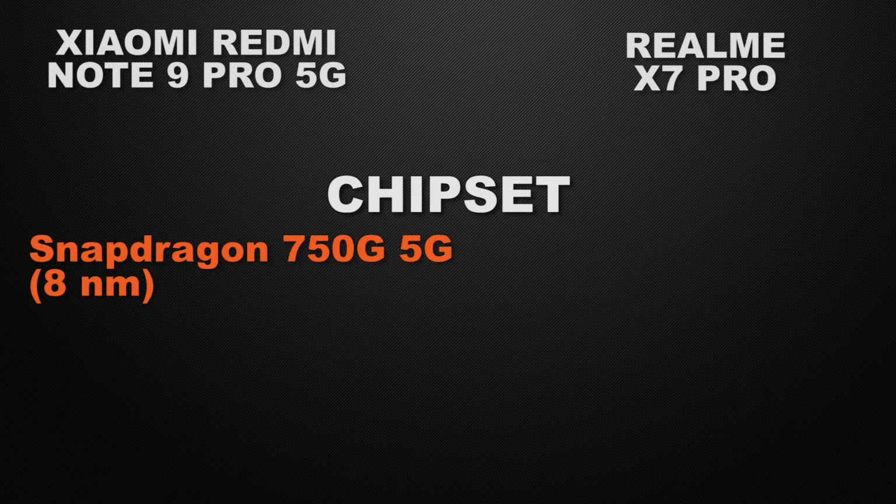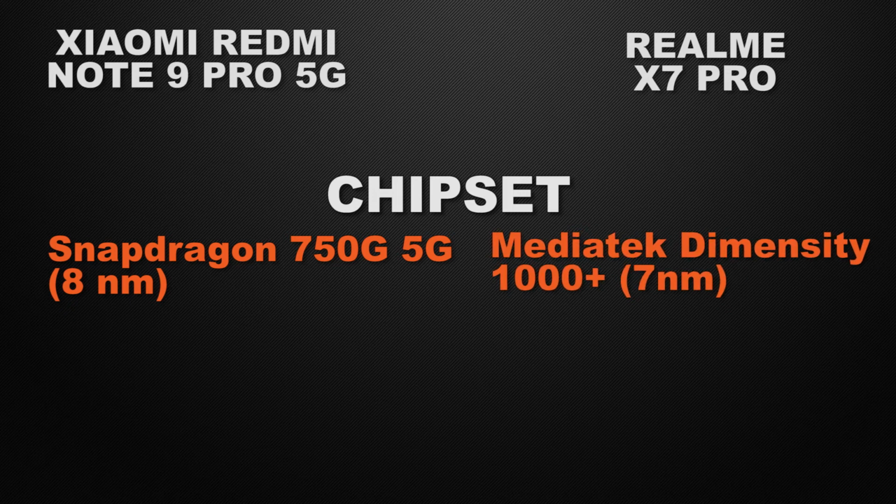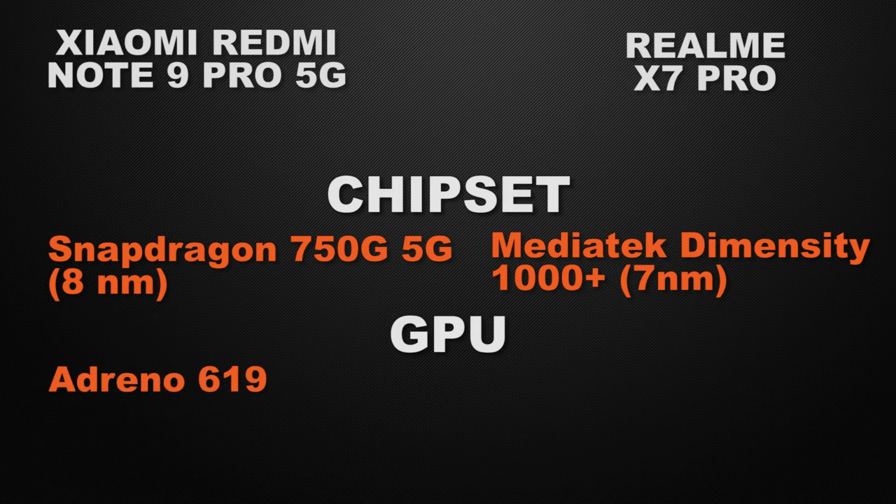Note 9 Pro 5G is powered by Snapdragon 750G and X7 Pro has MediaTek Dimensity 1000+. So clearly the winner here is X7 Pro 5G because it can give you much better performance. And about the GPU of the devices, Note 9 Pro 5G comes with Adreno 620 GPU, whereas X7 Pro has Mali G77. So again, the winner here is X7 Pro because it can give you much more FPS in games.